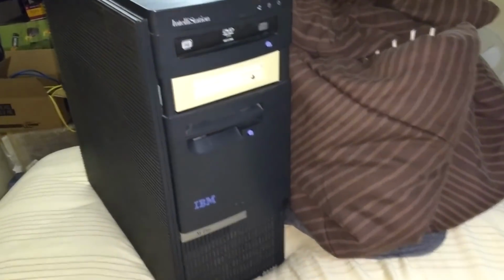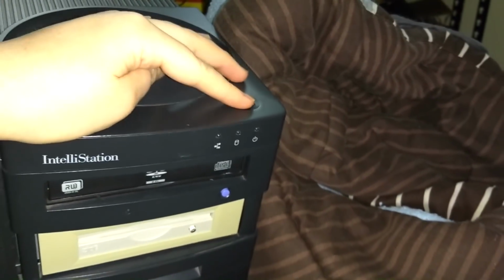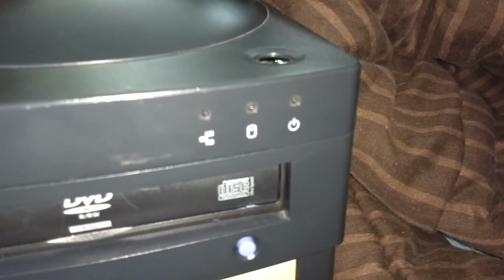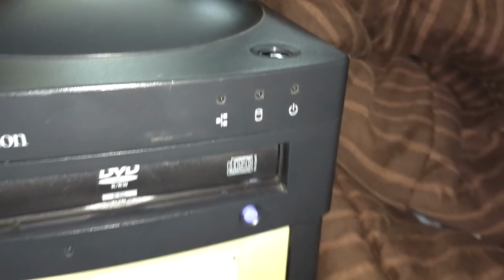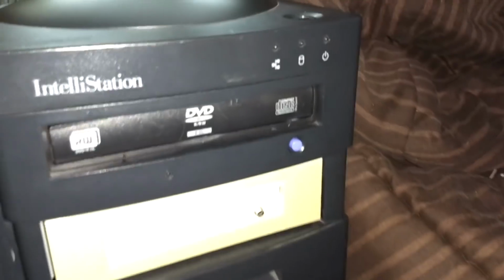So we'll do a physical overview here. The power button is actually on the top, which is kind of novel. Of course, this thing's so tall. They thought this was the best place to put it instead of on the front. We have activity lights for power, hard drive activity, and Ethernet activity, because this computer actually has onboard 100 megabit Ethernet. It's an Intel EtherExpress Pro 100B.